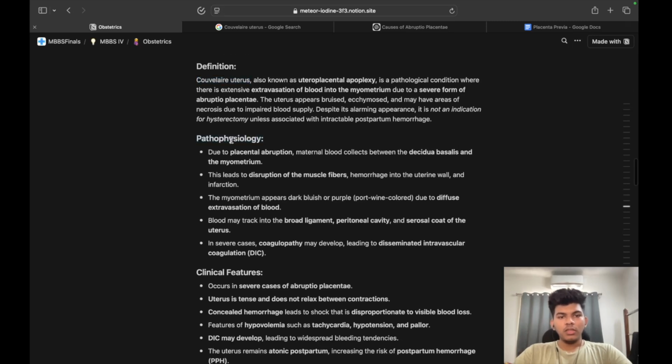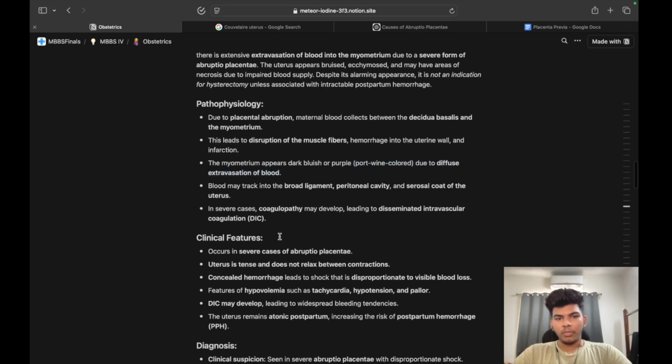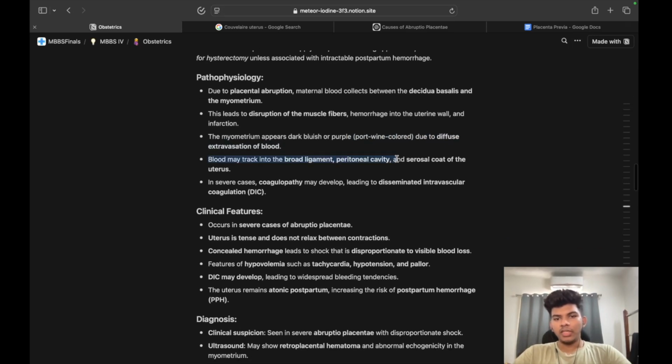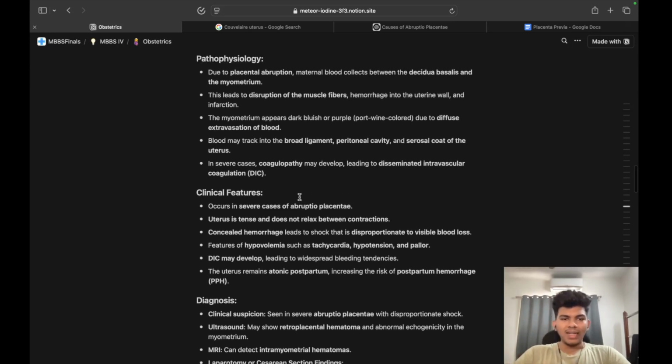Coming to the pathophysiology, it is due to placental abruption. Maternal blood collects between the decidua basalis and myometrium. This leads to disruption of the muscle fibers, hemorrhage into the uterine wall, and infarction. The myometrium appears dark bluish or purple, port wine color, due to diffuse extravasation of blood. Blood may track into the broad ligament, peritoneal cavity, and serosal coat of the uterus. In severe cases, coagulopathy may develop, leading to DIC. So that was the pathophysiology.